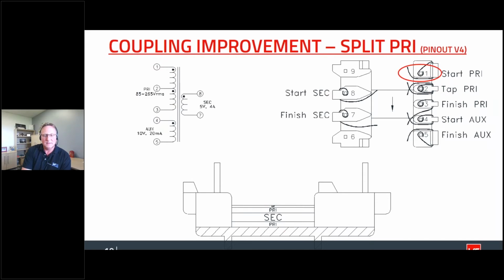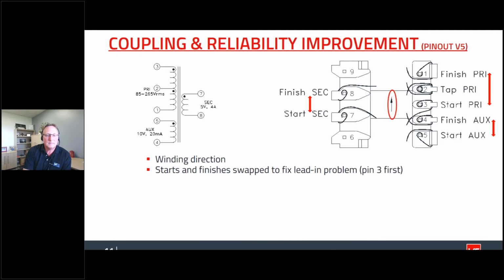But unfortunately, this 1, 2, 3 pinout brought us back to the initial problem that we had in our earliest version. Now we have that same start lead in on the primary on pin 1. So on pinout version 5, I changed the winding direction and swapped all the starts and finishes such that the starts are now on the 5/6 side and the finishes are all on the 1/9 side of the coil. And this is a good rule of thumb for horizontal packages. All the starts on one end of the rails and all the finishes on the other end.